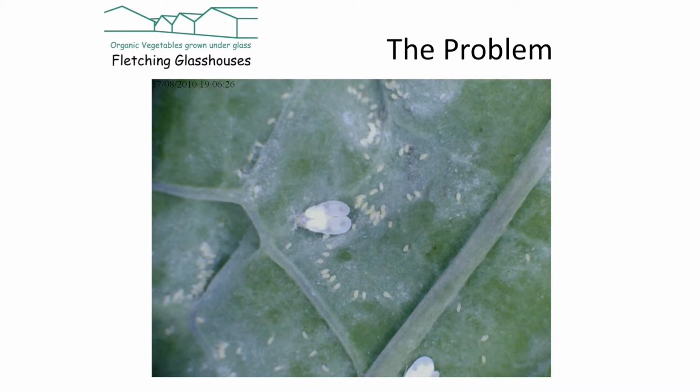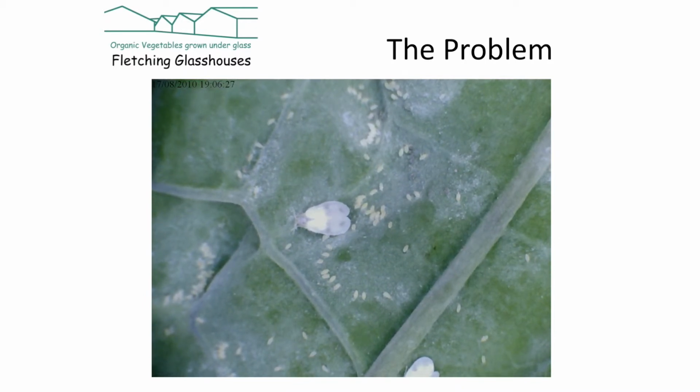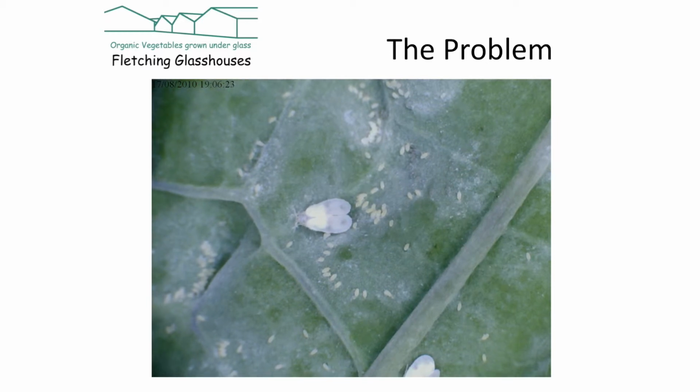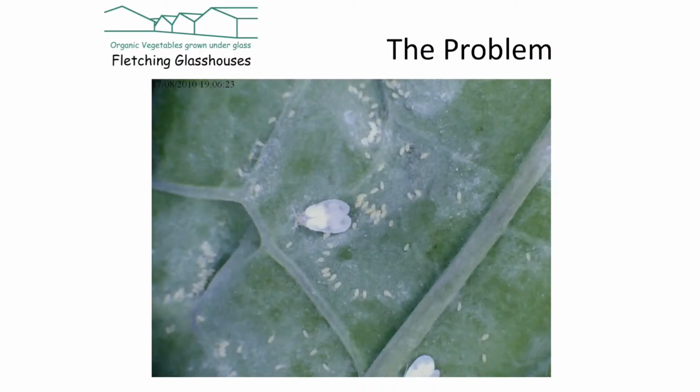But we've now got a slide on to do with something different, which is whitefly. You can see the female whitefly at 1 to 200 moving around and laying eggs. And the one thing that you can distinguish whitefly by is that when you turn over a cabbage leaf or anything, you see little horseshoes of white, and under the microscope you can see those are eggs.